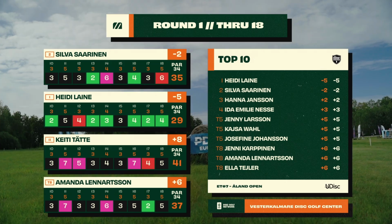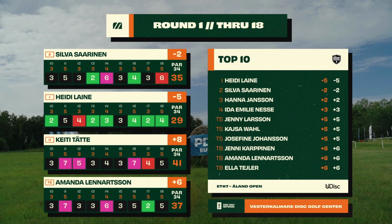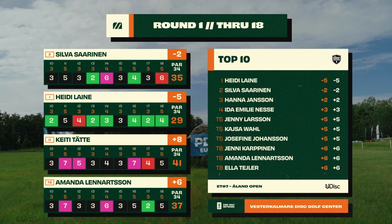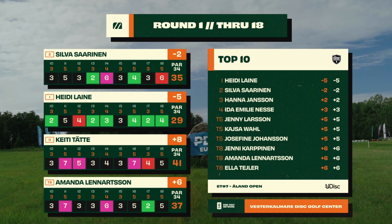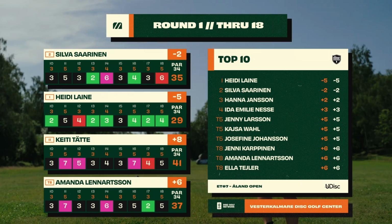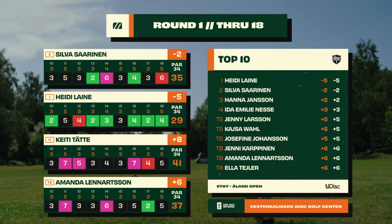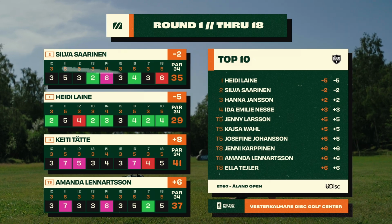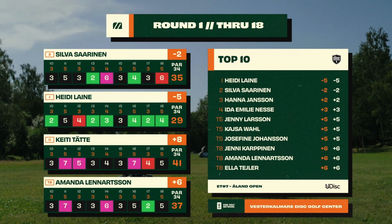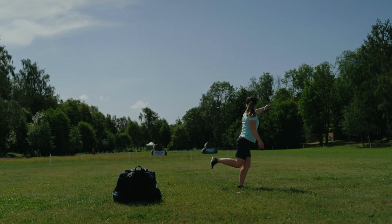As we look at the top 10, no surprise that Heidi Laine is leading with that incredible 5 under score. And Silva 3 strokes back, still comfortably in second place with that 2 under. And finalizing the lead card for tomorrow, it's going to be Hanna Jansson and Ida Emilie Nesse. It's a pretty exciting card.